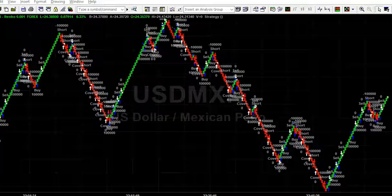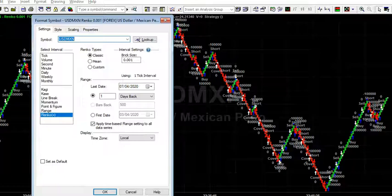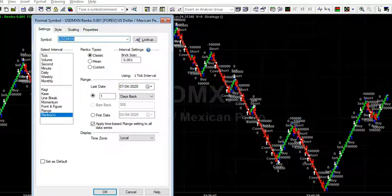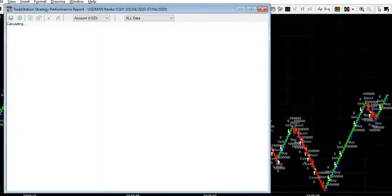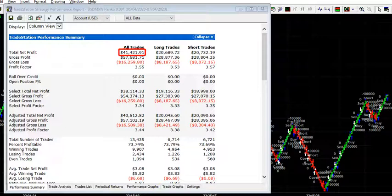And finally, let's analyze our forex USD MXN strategy. The symbol we're using is USD MXN Renko Classic with a brick size of 0.001, one day back. This is our performance report. As you can see, the strategy yesterday $41,421 with 91 cents. A gross profit of $57,681 with 71 cents. And a gross loss of $16,259 with 80 cents.